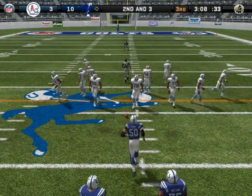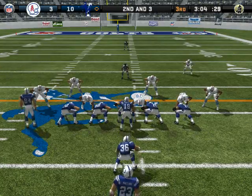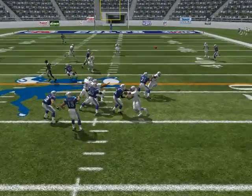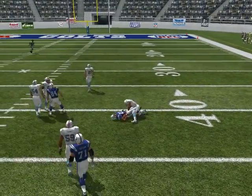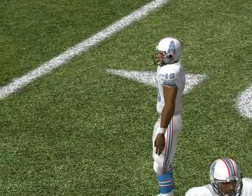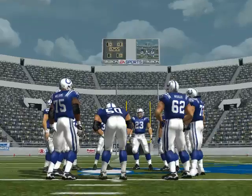Second and 3. Ball on the 49-yard line. Number 23, the deep man, looking to run it here. Great fake with the throw. Alexander makes the tackle at the 37-yard line. He put something extra on that throw, and that'll keep the chains moving. Yeah, he can really fire it in there when he needs to.